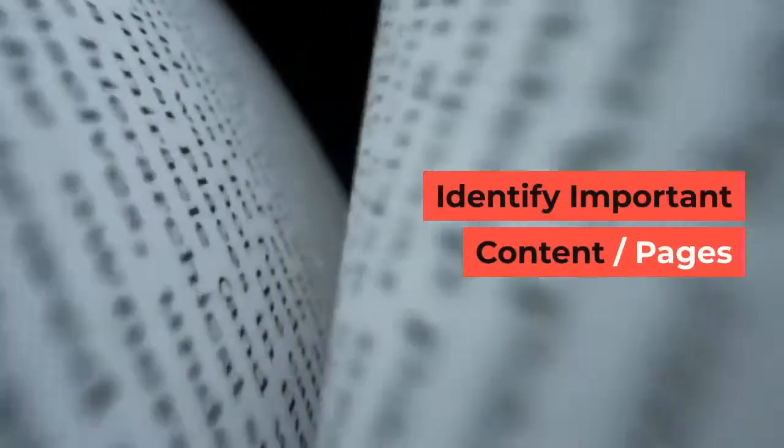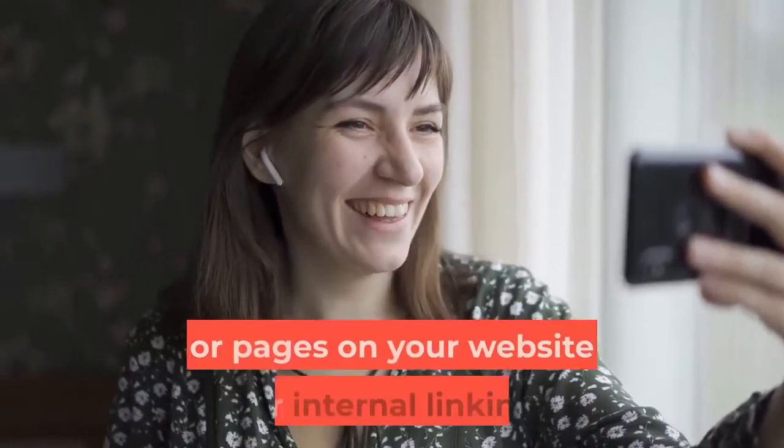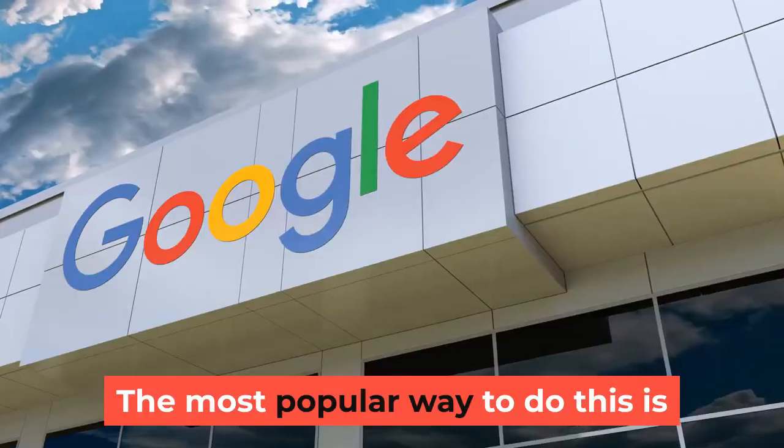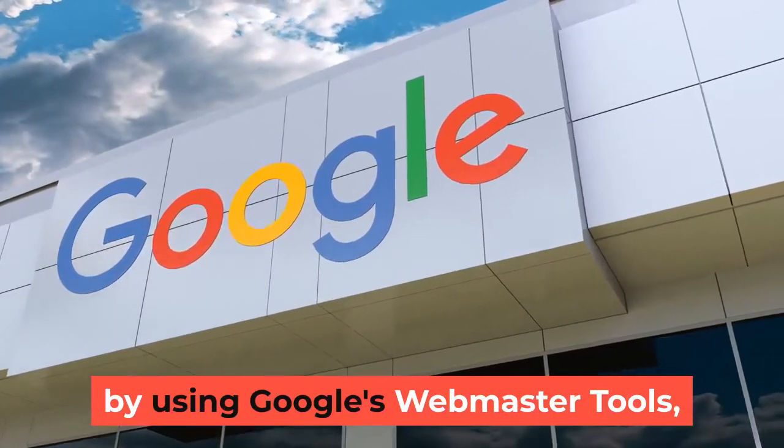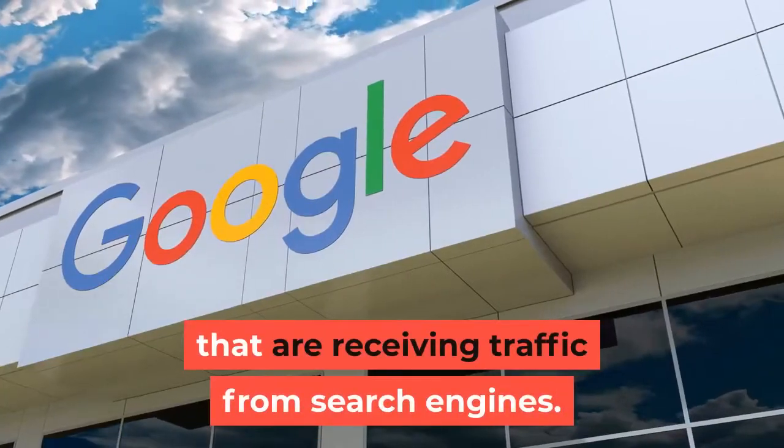Identify important content and pages. Next, you want to identify your most important content or pages on your website for internal linking. The most popular way to do this is by using Google's Webmaster Tools, which will show you the pages on your website that are receiving traffic from search engines.